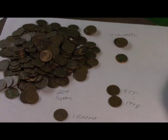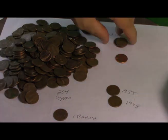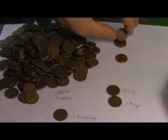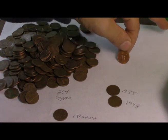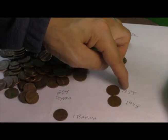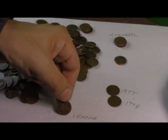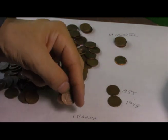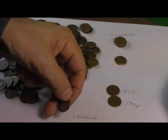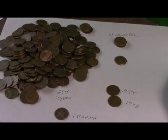So, in conclusion, we pulled 204 copper pennies, 4 69Ds out of those 204. We got 4 Canadians, including 1 very old 47 Canadian. We got 1 2009 Lincoln Memorial penny and 2 Wheaties, a 1955 wheat and a 1948 wheat. We also have 1 Bahamian cent, which I don't know if it's copper or not. It's from 1995. I'm sure it's worth $1 million. I'm not sure. So we have 1 Bahamian cent. I've never seen one of those before. That's kind of neat. So that's what we pulled out of $10 worth of penny rolls, customer rolls from the bank.